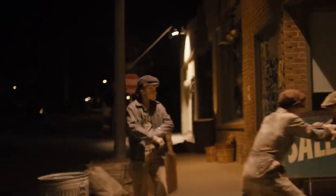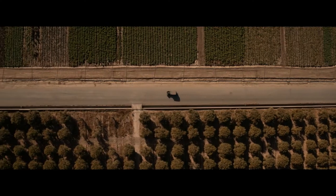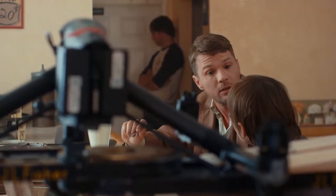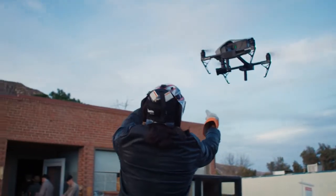Using the Inspire 2 to really push the limits of camera language and storytelling, to really paint a picture of the Great Depression. I've dreamt of shooting dialogue scenes with drones. I love the detached, sort of disembodied, fly-on-the-wall nature of the image. With the Inspire 2, we try to improve on every single aspect.